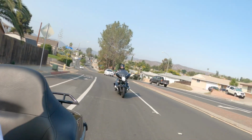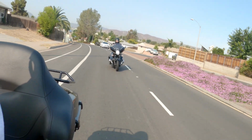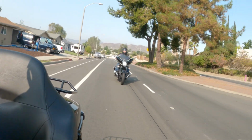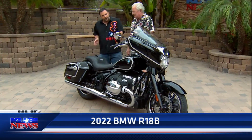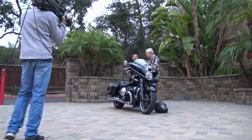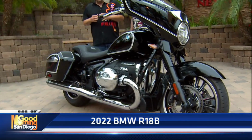And no, this is not a Harley Davidson. It looks like a Harley Davidson. It looks like an Indian. What is it? So this is the 2022 BMW R18 B, which stands for bagger, as you can see. BMW has delved into the bagger world in the last couple of years. This year, it's just a little bit shorter. I think it's better handling than last year. You can see it sort of looks like a Street Glide, maybe a Chieftain by Indian. But it's heavy. It's heavy.